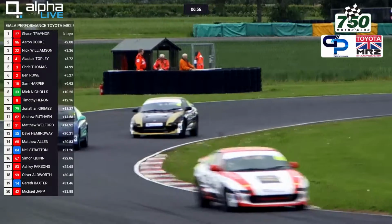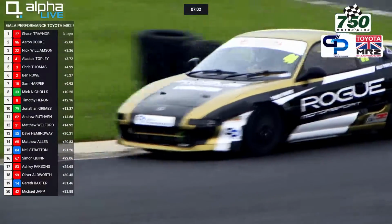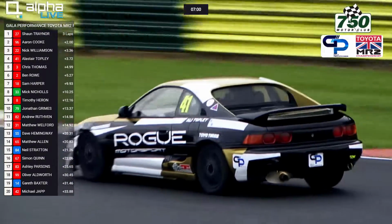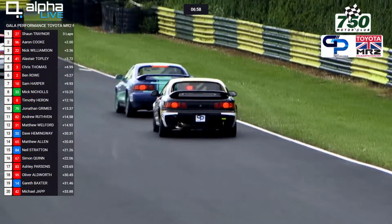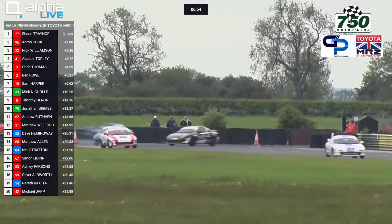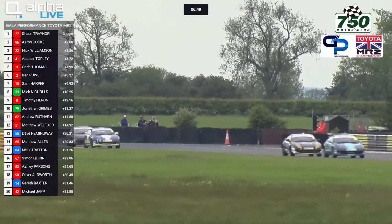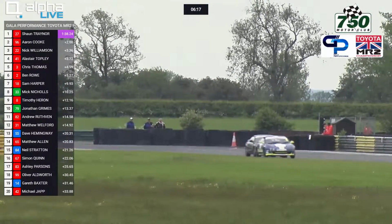They've got quite a big advantage now over Mick Nichols, who looked in the background there to be ahead of Sam Harper for 7th place now, so that might have changed. We'll have a proper look at that in a minute. In fact, those two side by side as they head into our view out of the commentary box window, and it's Harper that's just about held on, but it's a right old gaggle of cars there for 7th back to about 12th place, isn't it?